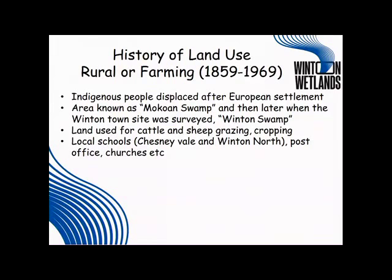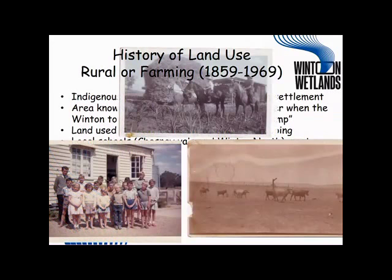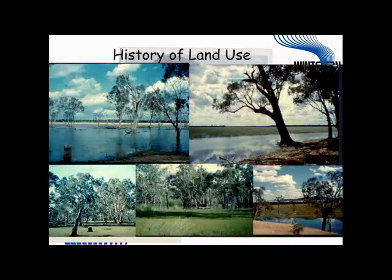The story of this site is a story of dispossession, the dispossession of the Indigenous people when rural and farming settlement came in. The area was known as Mokoan Swamp, then renamed after the town that was established in the middle of the wetlands, the town called Winton, and therefore it was renamed Winton Swamp, which is the major wetland that you could see. It was used for cattle and sheep grazing. There were local schools, offices, churches, even a butter factory, I understand. So it was heavily used during that 110-year period for agriculture and Western uses. But there was also a fine series of wetlands, about 33 wetland basins, largely River red gum and cane grass swamps.